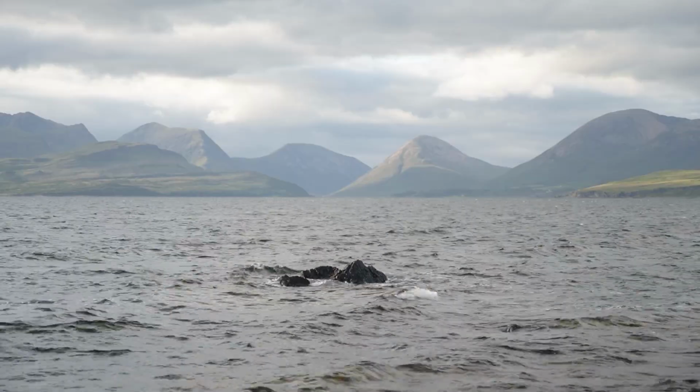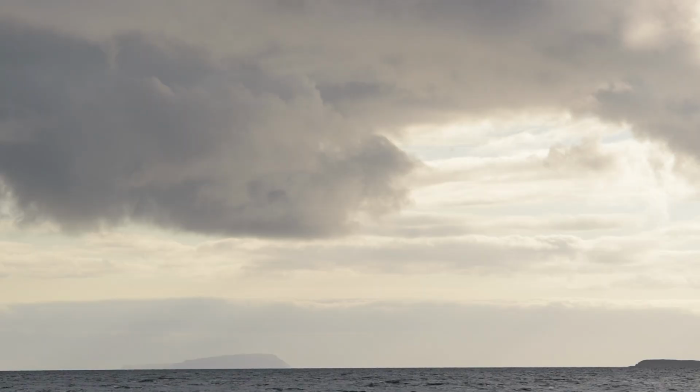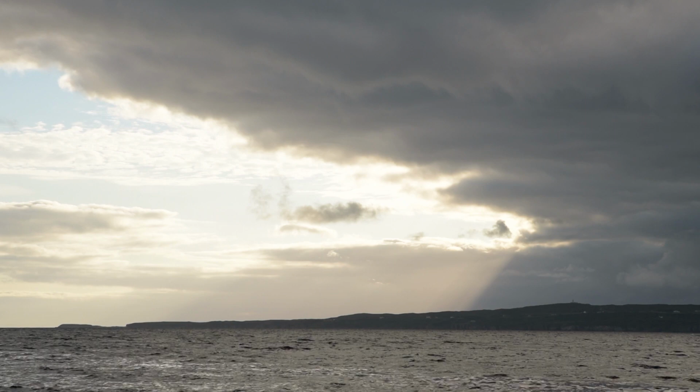We have this rock at sea, and behind the rock are part of the Cuillin Mountains. The sky is quite dramatic tonight actually, so I've given quite some weight to it in my image. Yeah, just a simple shot. No tricks to it really. But yeah, a good start nonetheless.